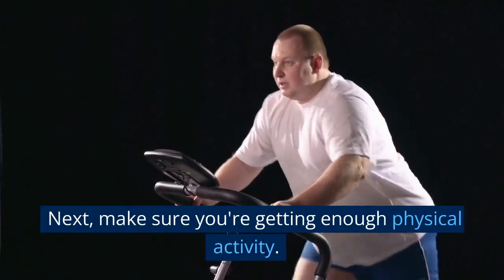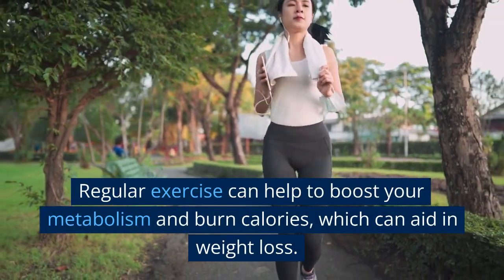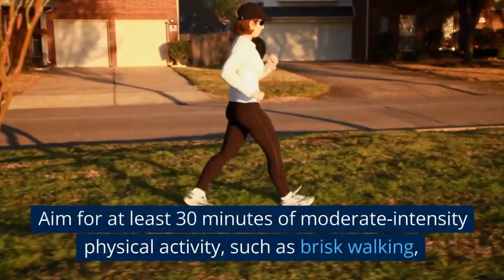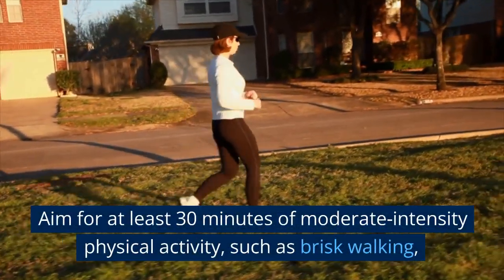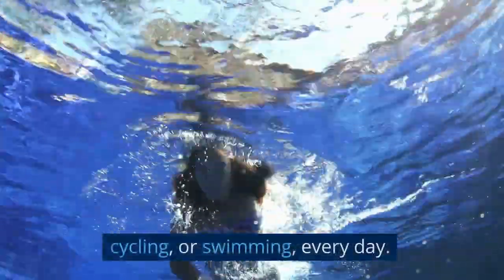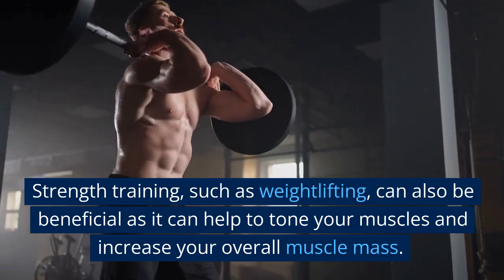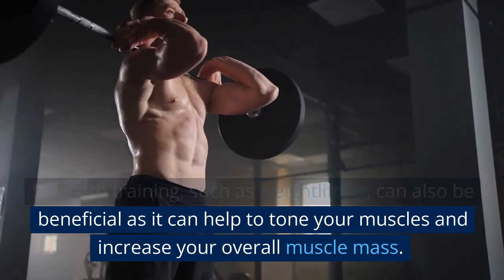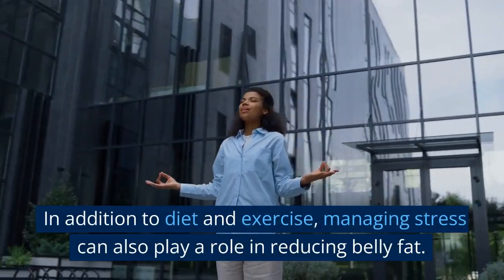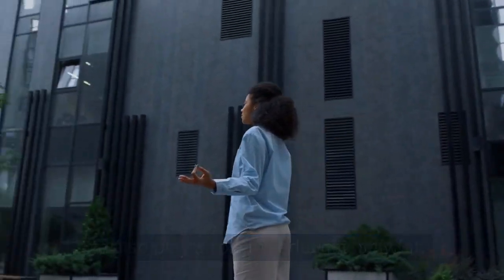Next, make sure you're getting enough physical activity. Regular exercise can help to boost your metabolism and burn calories, which can aid in weight loss. Aim for at least 30 minutes of moderate-intensity physical activity, such as brisk walking, cycling, or swimming, every day. Strength training, such as weightlifting, can also be beneficial as it can help to tone your muscles and increase your overall muscle mass.